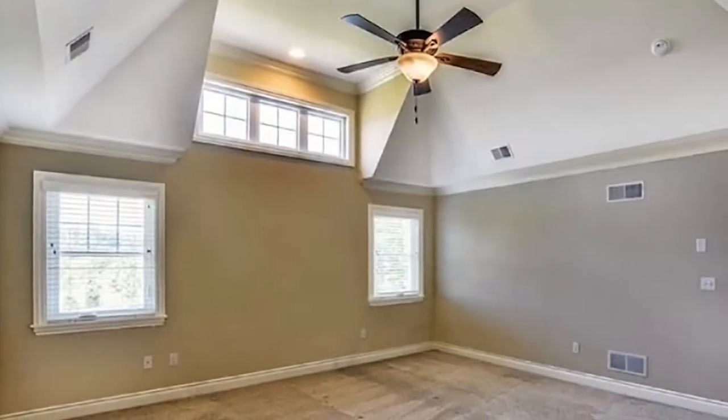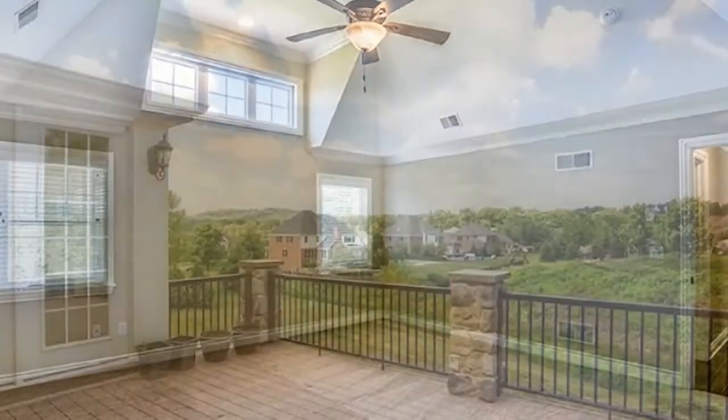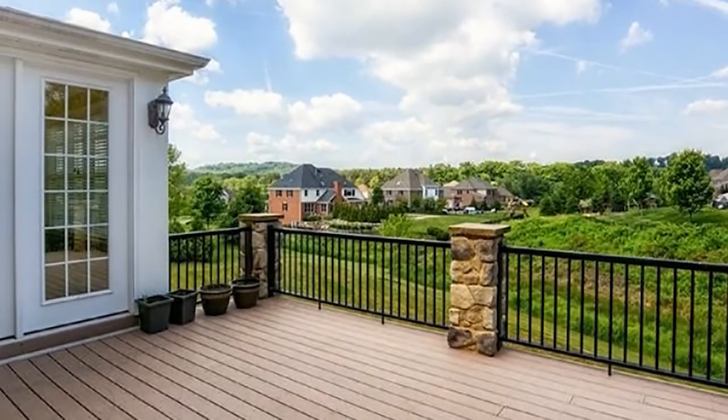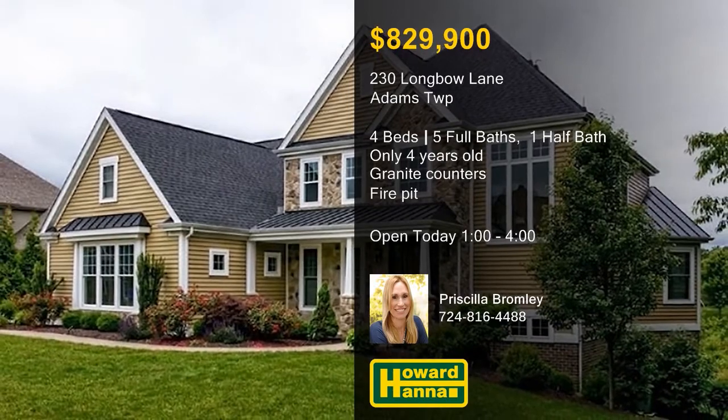The vaulted master suite includes a spa-like bath, and an upper-level laundry simplifies your life. Outdoor living spaces display stone pillars, a fire pit, and professional lighting. Priscilla Bromley is prepared to answer your questions and provide a personal tour.